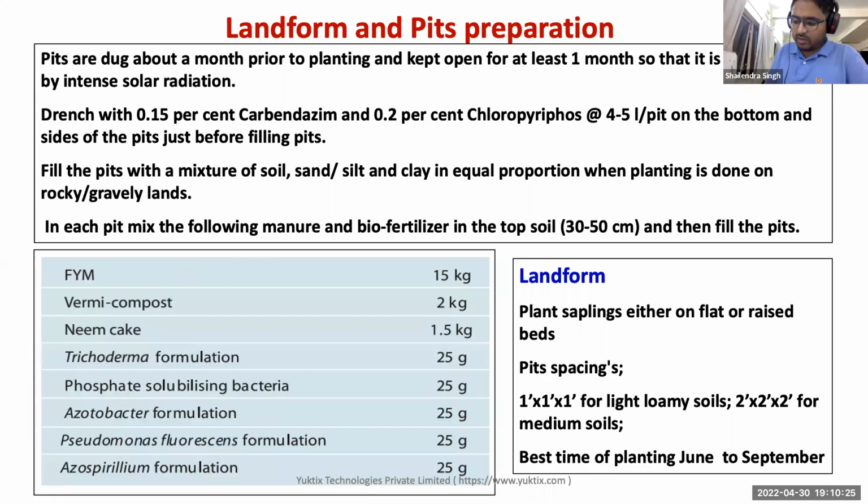That is the manure that, generally, farmers make from dung, crop residues, and whatever waste they have at home. They put it in a pit near their house or near the farm, allow it to decompose for about 6 or 7 months, and then take it to the farm to apply. This is called farmyard manure.